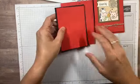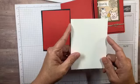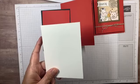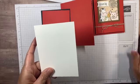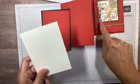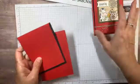Okie doke. Then you'll need a piece of Whisper White for the inside of your card that measures 4 by 5 1/4. And then just some scraps of Whisper White and a little scrap of Real Red for the inside sentiment. Oh, and a little piece of Soft Suede, forgot that. All right, so let's get started.